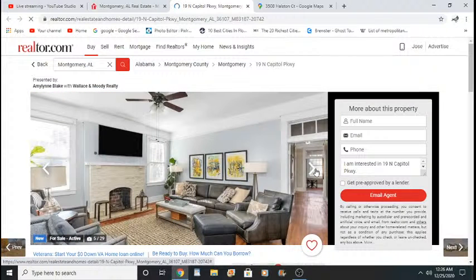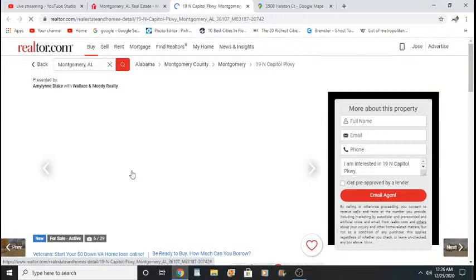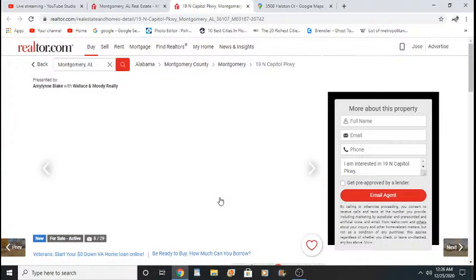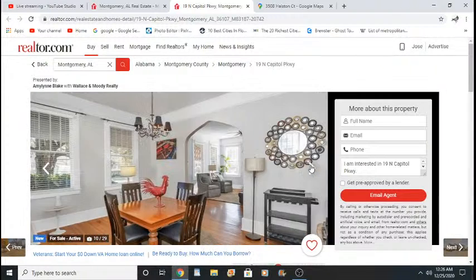This is nice. This is a really cool house, and it's only $128,000. Crime isn't that horrible, but people are leaving Montgomery. They get scared and they leave. They see somebody get stabbed a few times, and they're like, "Oh, maybe I'm next." And well, what's the big deal if you get stabbed? Everybody gets stabbed at some point, right? Oh, they don't? Okay, never mind.